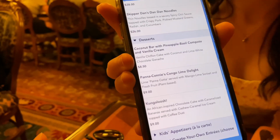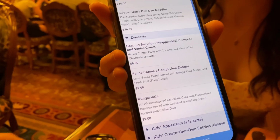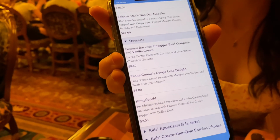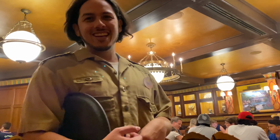The famous dessert that they have here is the congalouche, but they also have a panicani's Congo lime and then a coconut bar with pineapple basil compote. Congalouche was their signature phrase. Whenever you guys came in, whenever you guys leave, it's like the hey, everybody knows your name thing. If anybody remembers Pleasure Island and the Adventurers Club, that's what we were just talking about.